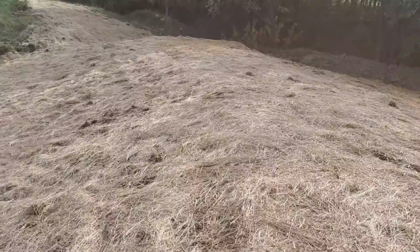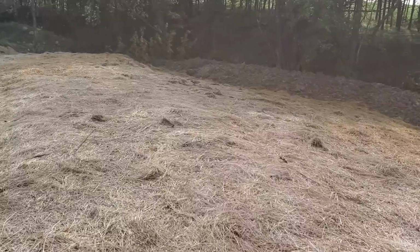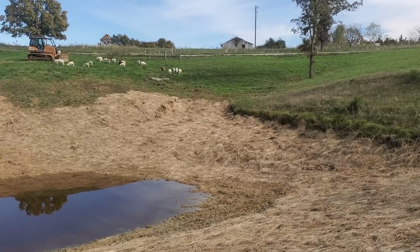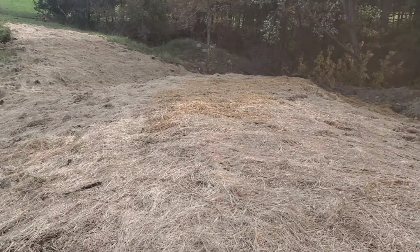Let's go to the spillway. So we have an earthen spillway. We did not put a pipe in this. And Johnny already has a groove cut right over there. That's where the rock skirt will go, because occasionally we'll have some bowls over here with the sheep.